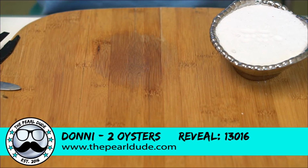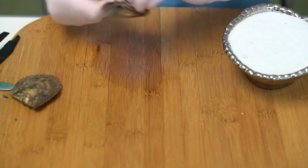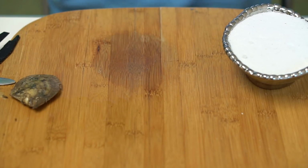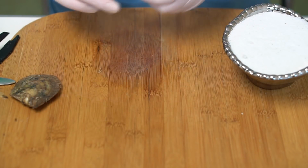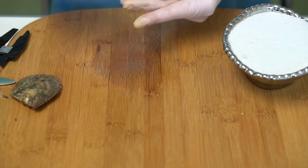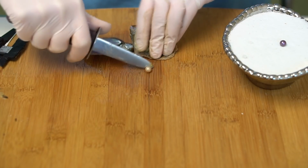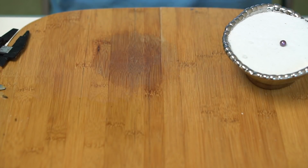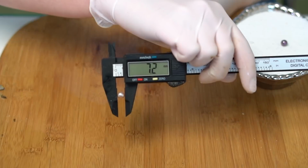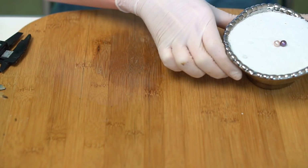Okay, today's last reveal is for Donnie, reveal 16, and we're opening two oysters. First is a violet. Kind of a chrome violet, 7.2. And second is light pink. 7.2. Congratulations, Donnie.